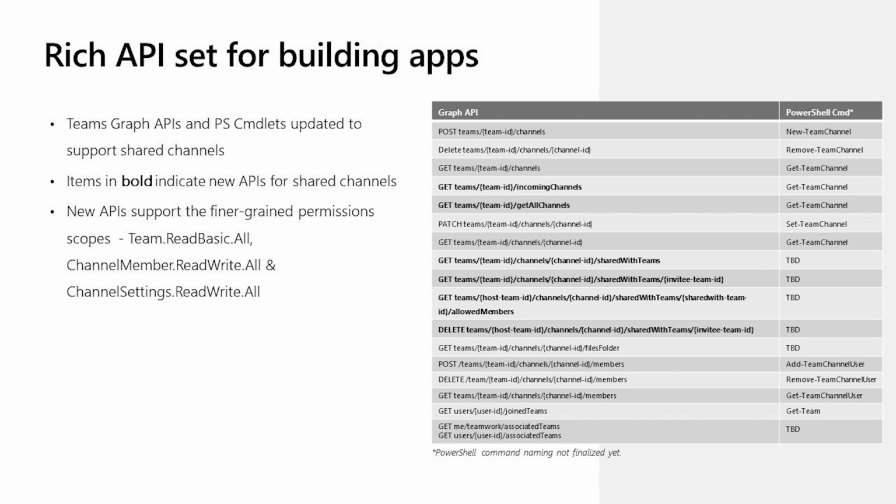We are also introducing new APIs and cmdlets to support the share with team scenarios. These APIs and cmdlets will support listing all the internal and external channels that are shared with a team, listing all teams that a particular shared channel is shared with. You can go a step further and enumerate the members of the team. And finally, you can always terminate sharing with the team using these APIs. We have introduced finer-grained permission scopes for the new Shared Channels API in line with the security practices of our public APIs.